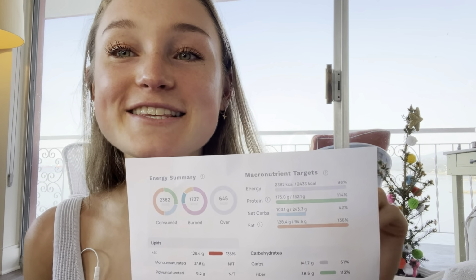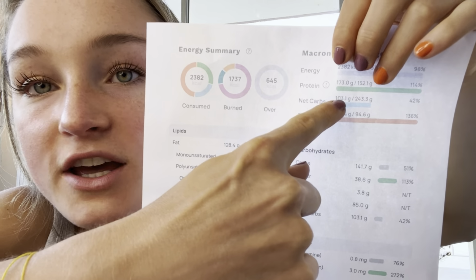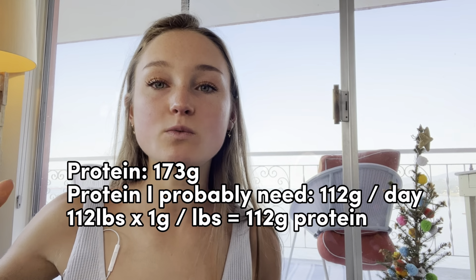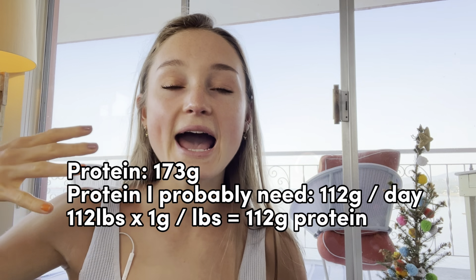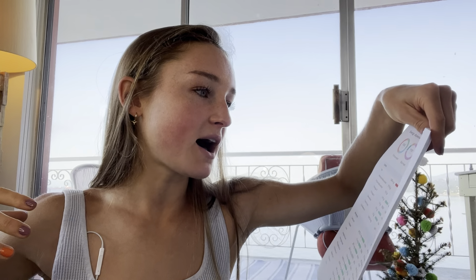First thing we're gonna look at is the little warnings Chronometer gave me for things that I was way over in. I got 173 grams of protein, which is quite a bit over what I actually need. I weigh about 112 pounds, which means that I should be getting 100 to 112 grams of protein per day. I am over by, I don't know how much that is, 60 grams of protein, which is quite a bit to be over because I am a small female lady. I'm not too concerned because I don't do this every day. I'm quite active, and again, my goal right now is to put on lean muscle mass.